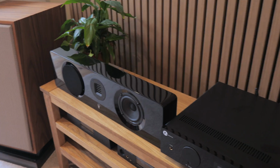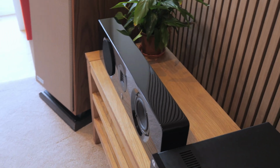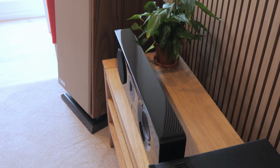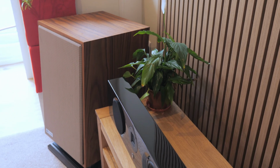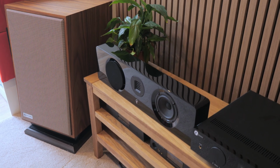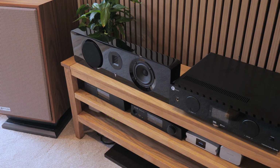You can see from the side there it's quite slimline. Lovely black gloss finish, so I could pick up all those lovely little finger marks. So that's what I'm planning on using as my center speaker.